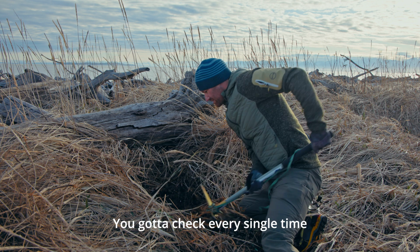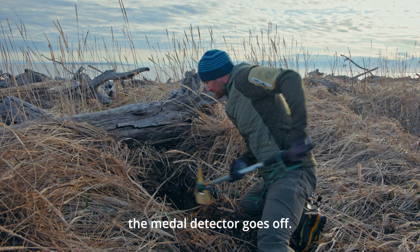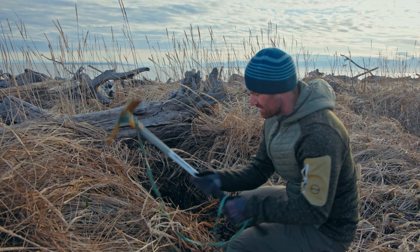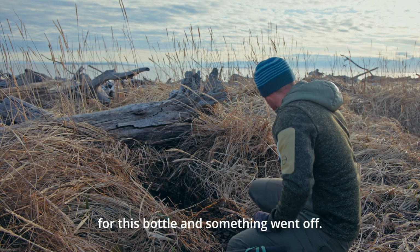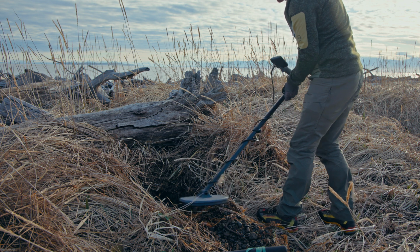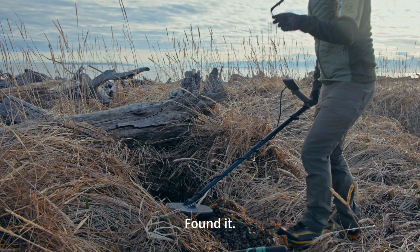You gotta check every single time the metal detector goes off. You gotta check. 2 minutes into searching for this bottle, and something went off. There's no way that the first spot's gonna be it. Oh, here it is. Found it.